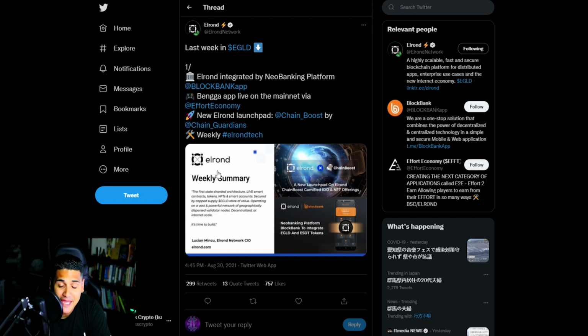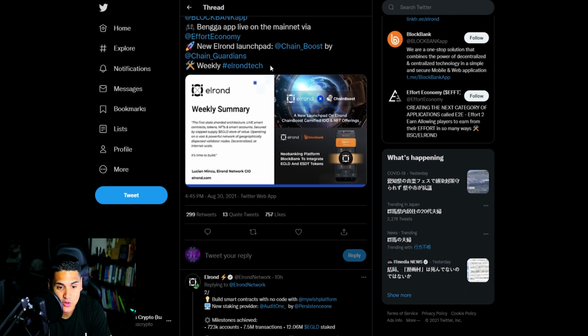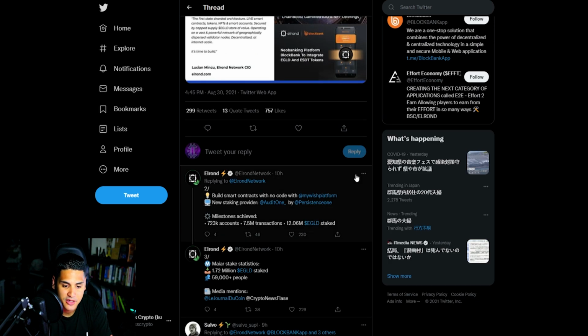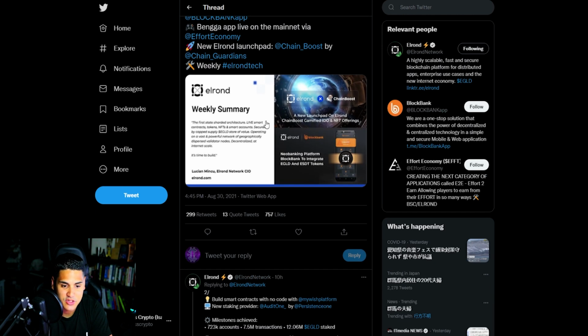They have the Benga app live on the mainnet via Effort Economy. I see a little gaming controller there. I don't know if it's a gaming app, but that's cool. They're already releasing apps on the mainnet, guys. That's huge. We have a new Elrond launchpad, Chain Boost by Chain Guardian. So we have another launchpad, guys. This is awesome. It just seems like there's news always coming out, and that's what I enjoy. So let's continue further.